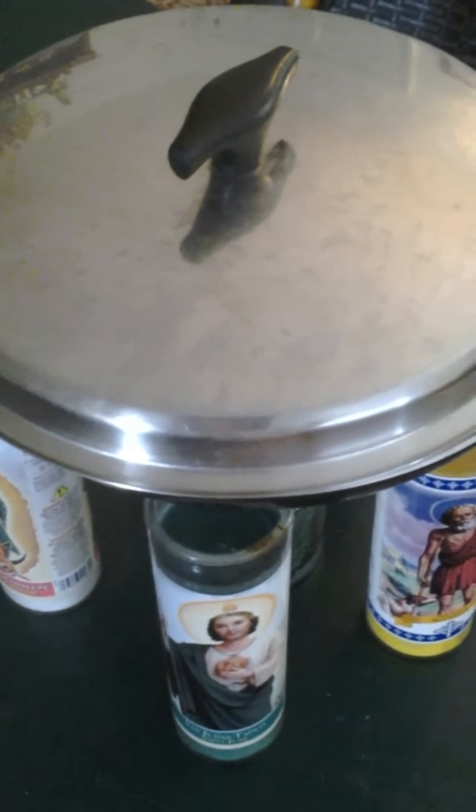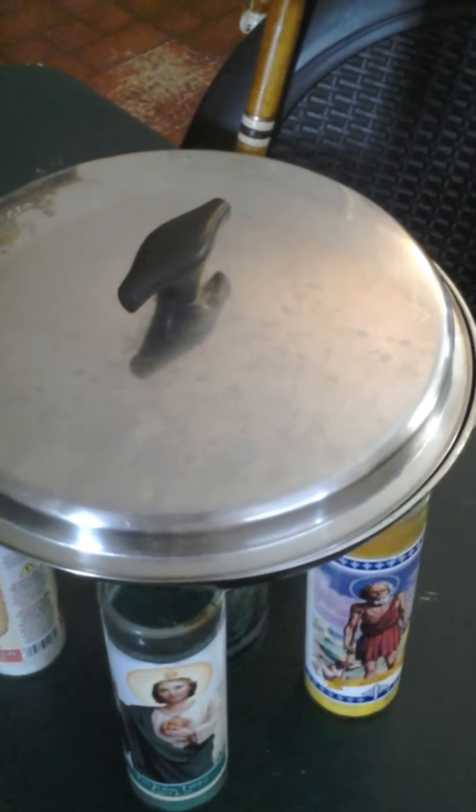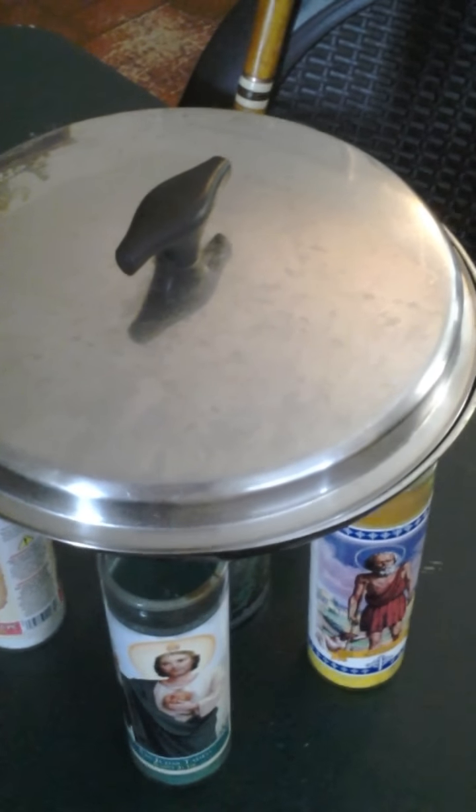Now in this setup, I light all the candles because I have a much bigger pan. And this actually has worked very well for me. I didn't believe it, but I was able to cook a steak. I was able to cook hamburger. I cooked a chicken this way, and it worked.